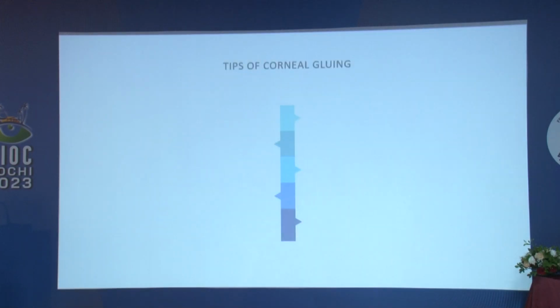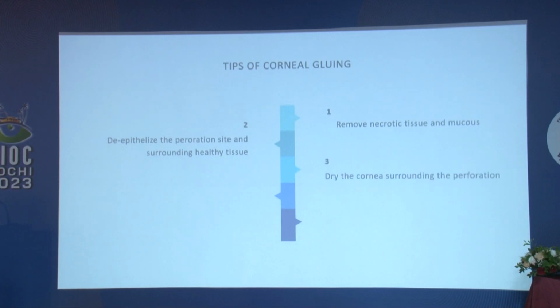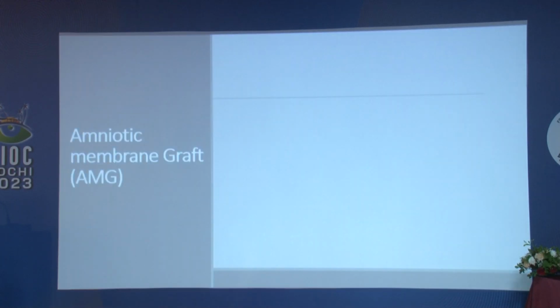I'm sharing a few tips for corneal gluing. One is to always remove the necrotic tissue and mucus before application, and deepithelize the surrounding area as well as the site of perforation. Dry the surface completely before application and apply only a thin layer of glue. Don't heap the glue over there. And check the glue before applying BCL. Sometimes the BCL is stuck with the glue.